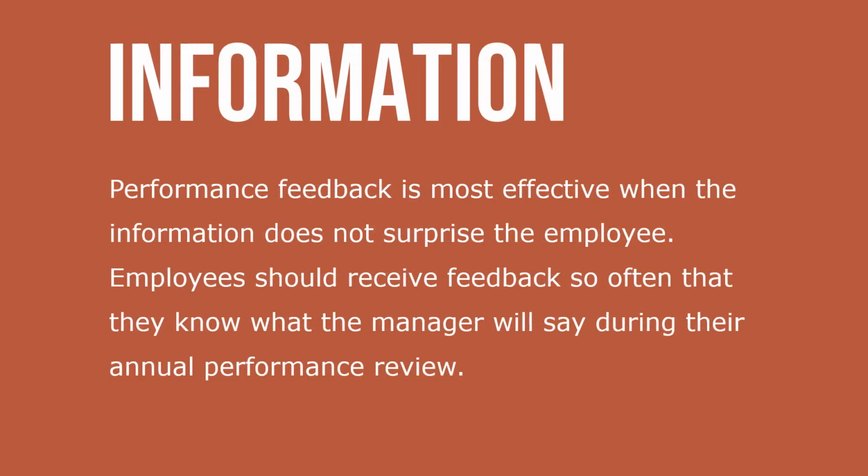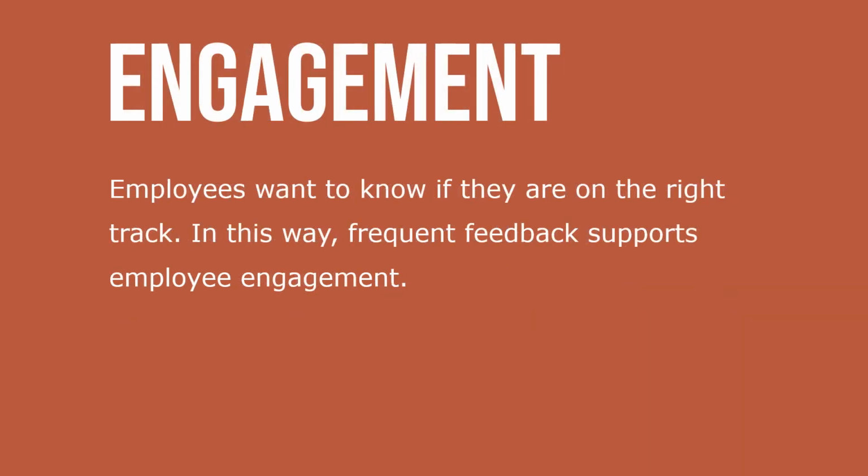Performance feedback is the most effective when the information doesn't surprise the employee. Employees should receive feedback so often that they know what the manager will say during their annual performance review. Employees want to know if they're on the right track. In this way, frequent feedback supports employee engagement.